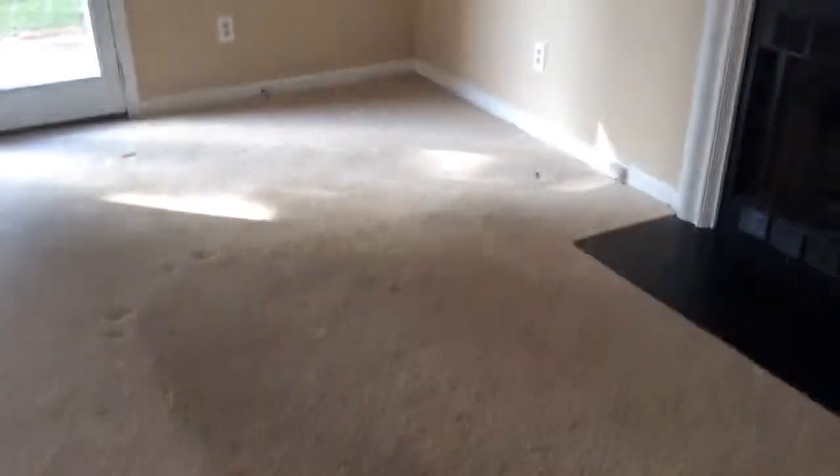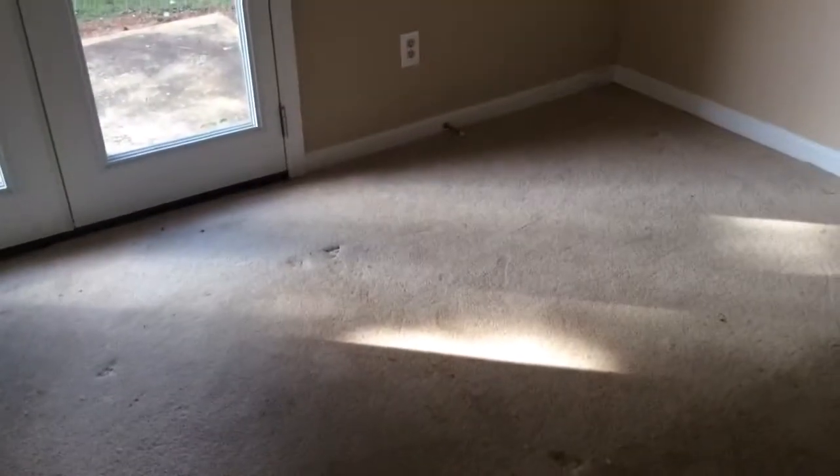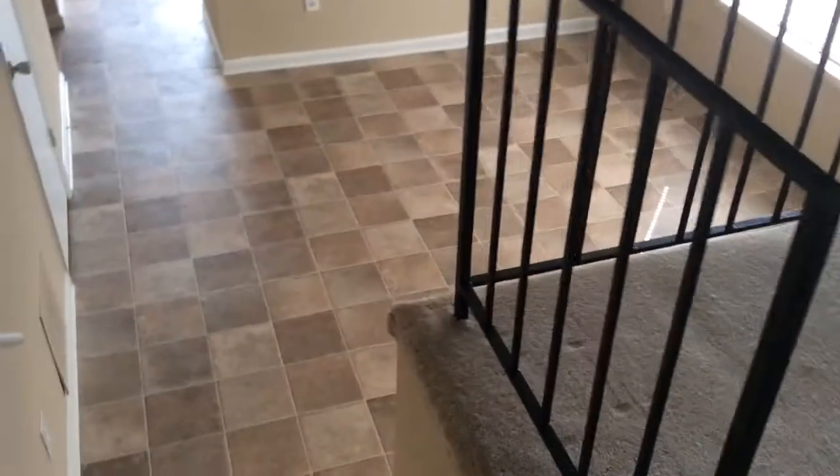Also, right above the windows, you can see right there, and right here, some holes where it looks like the tenant was hanging some stuff. Also right next to the window, there's some scratch marks. Again, carpet's a little dirty in here, and there's a small stain over here. Overall, I would say the carpet could be kept. It would just need to be deep cleaned.